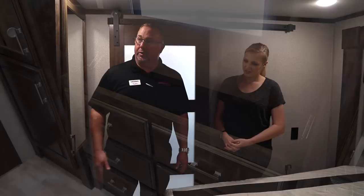Now, at the foot of the bed, we have your closet space and storage. This particular model gives you the his and hers hanging closet.